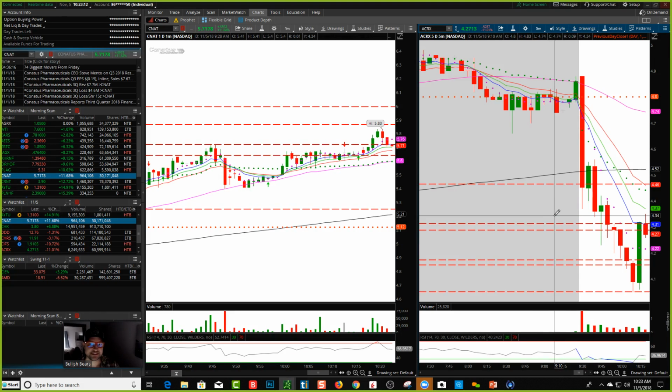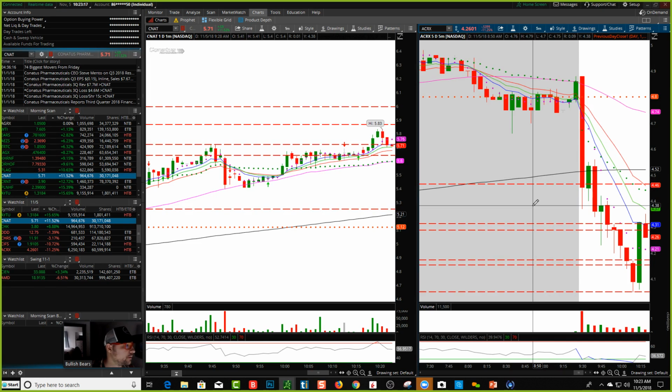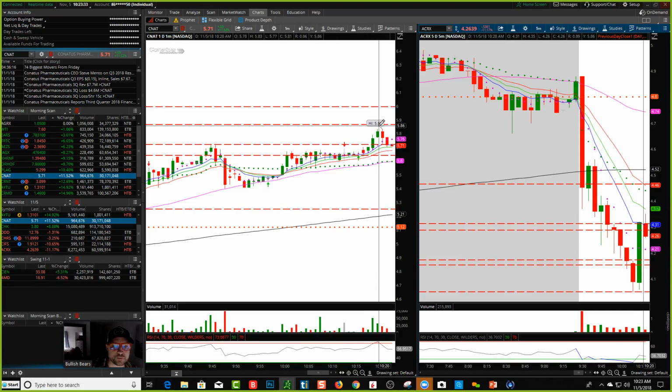All about support, resistance, patterns, guys. Patterns, patterns, patterns. And right here, failing right now, that 570s area on CNAT. So this is where you're getting this quick pop up. Got to take your profits right before resistance, smacking back down.